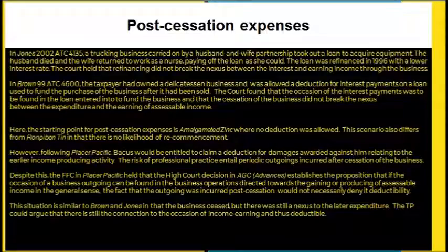So when applying these cases and these principles to our particular set of facts, one should always start with the oldest case, which is Amalgamated Zinc, where, strictly speaking, after a business ceases, you've got no nexus under section 8-1, and Amalgamated Zinc says, as a result, there's no deduction. However, there are several cases, the simplest one being Rompibon Tin, where, yeah, sure, we ceased business, but we're going to start it again later. The court said, yeah, that's fine. But in later cases, they were even more lenient in allowing a deduction.